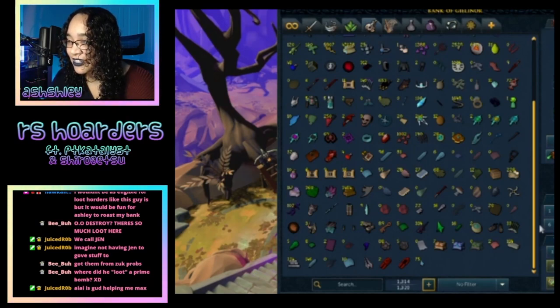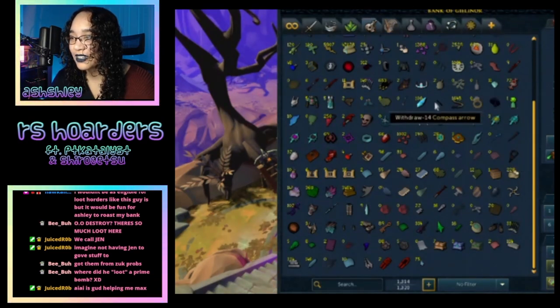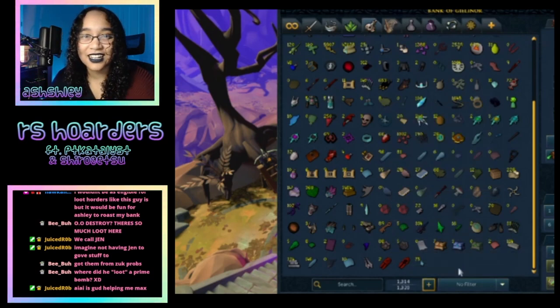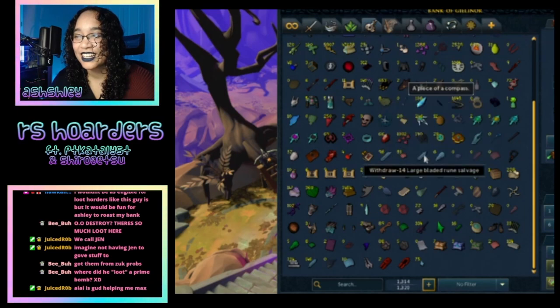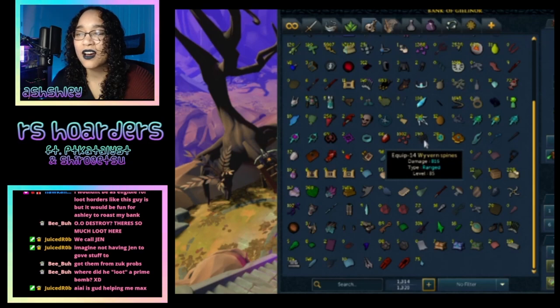One more question. Next to the bowstrings, to the left of them, you have one. What is that? Is it a bolt or a compass arrow? Oh, you give that to what's his face? What is that from? I don't even know what that is. It's from Dino Island. You had to give it to the guy for that compass. Oh, okay.